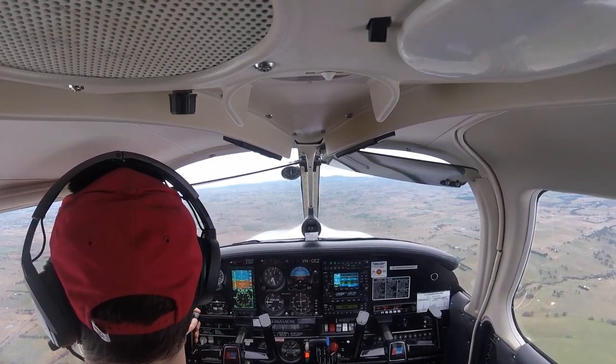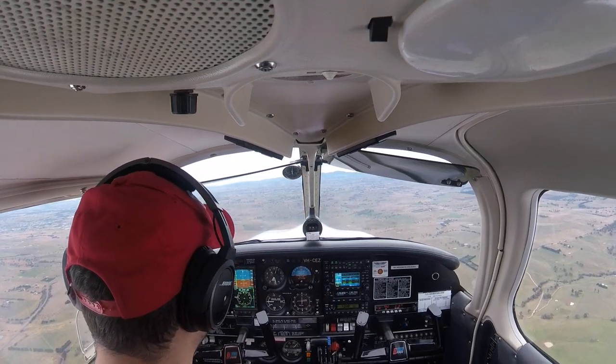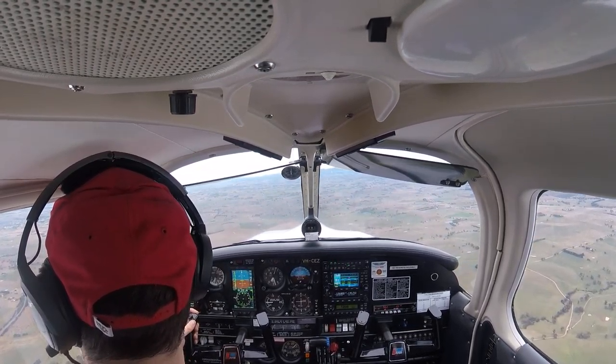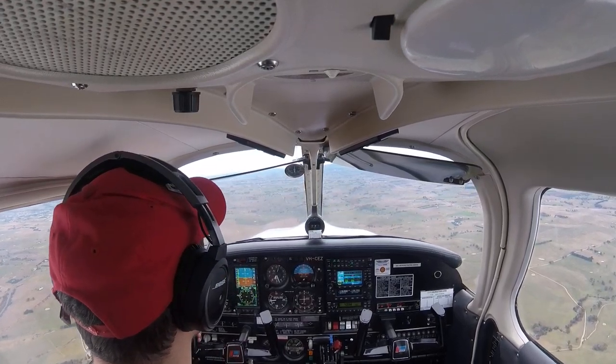Orange traffic, Piper Arrow Charlie Echo Zulu is 10 miles to the southeast at 5,500 feet, inbound for circuits, ETA 06, Orange.